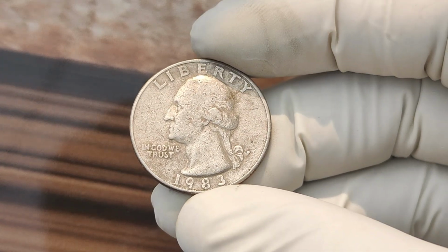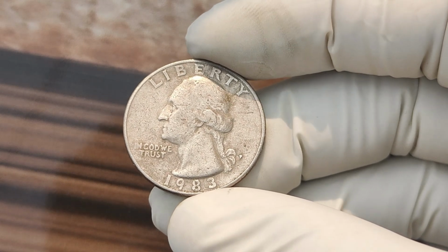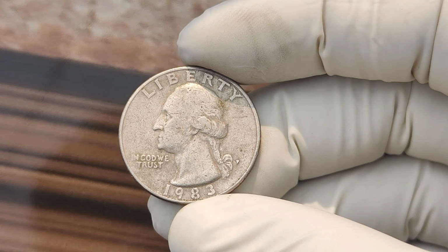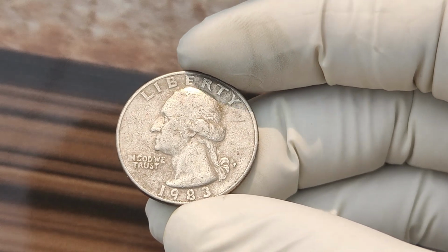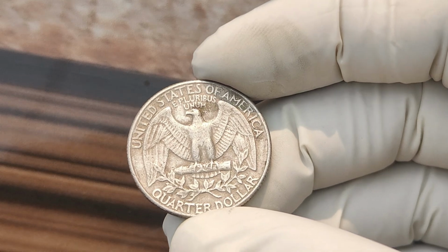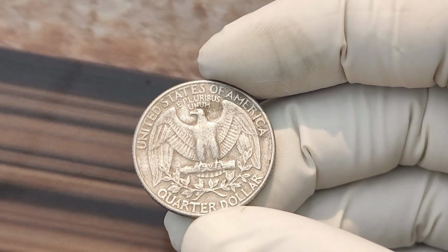But what makes the 1983 P quarter so special? While over 673 million of these coins were minted, most of them were heavily circulated, meaning they experienced significant wear and tear. What's more, no special coin sets, like mint sets or proof sets, were made for collectors in 1983. This made high-grade, uncirculated examples extremely rare.